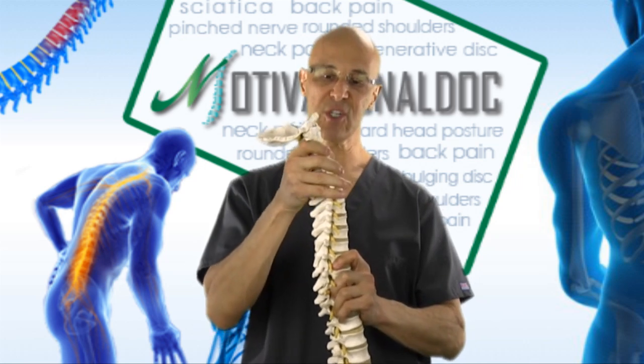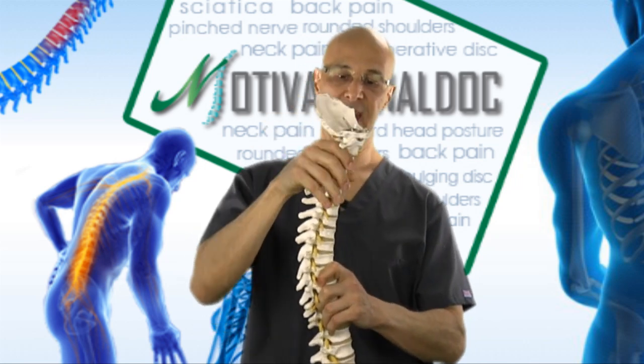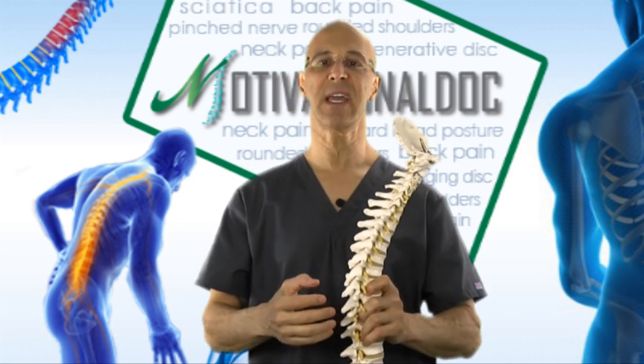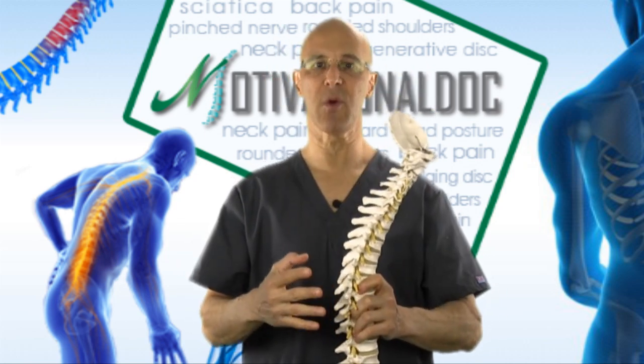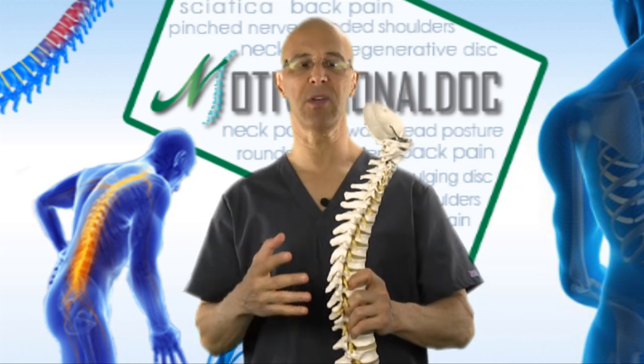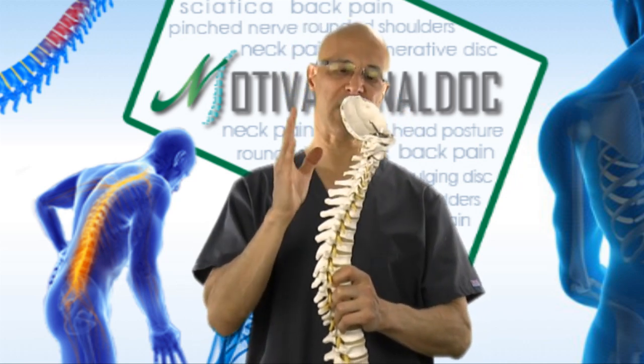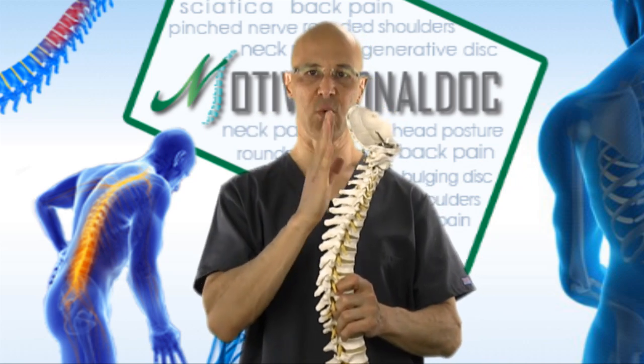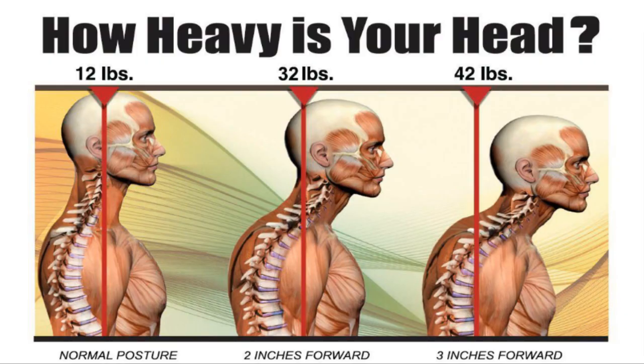When the head becomes straighter or even forward, as a result of forward head posture, texting, things that we do every day, driving, our arms out in front of us, just poor slouching, sitting in a chair without good support, the head goes forward, and for every inch it goes forward, it's an additional 10 pounds. So just 1 inch forward is 22 pounds, 2 inches forward, 32 pounds, 3 inches forward, 42 pounds, and you can do the math as it goes more anterior than 3 inches.